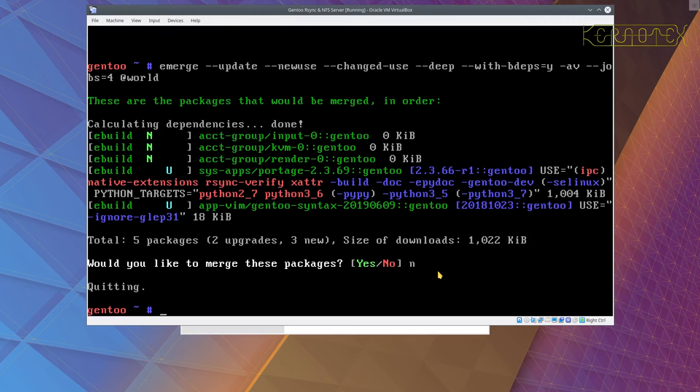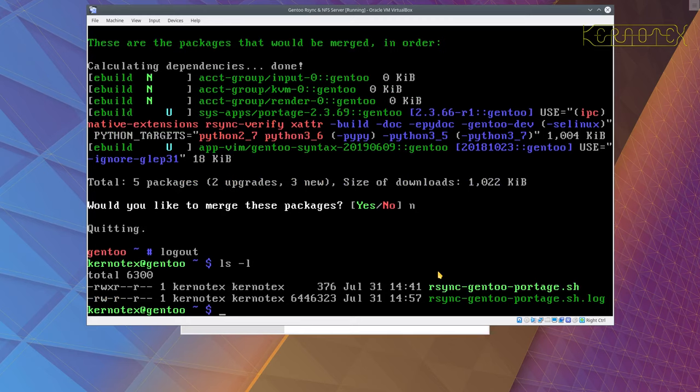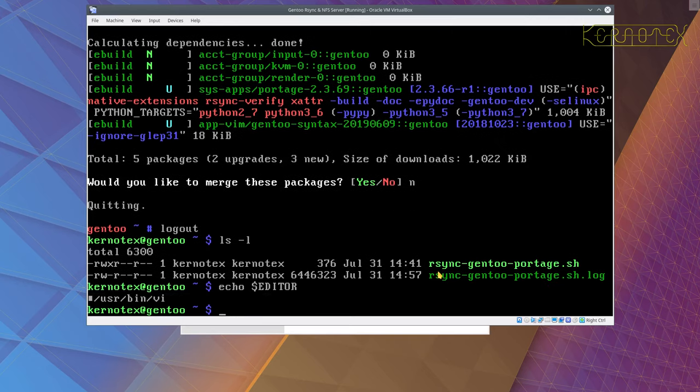So what we should do is, first of all, go back to the Kernotex user, because it's the normal user that will be doing the updates as we did manually. And firstly, we should just double check that the editor environment variable is set to a variable. It is. I don't know what that little blob there in the front is, actually. I'm not quite sure what that is.